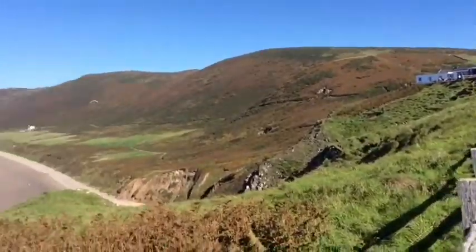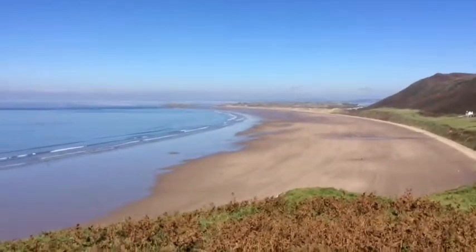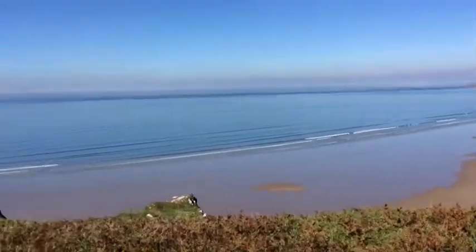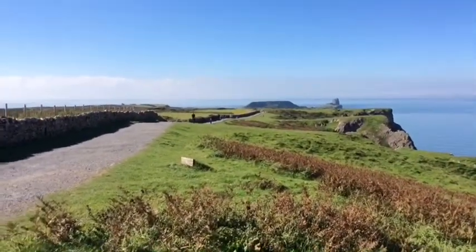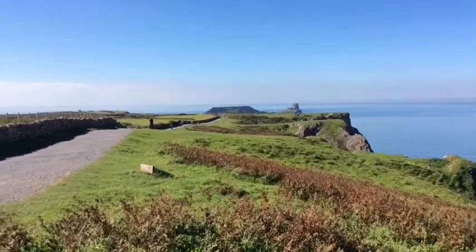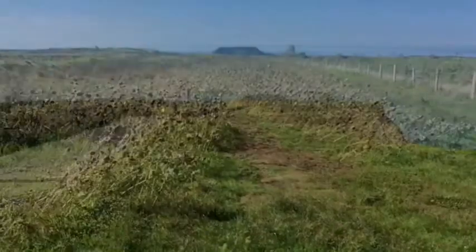Well, we've come down to Rhossili again. That was the beach we were on the other day, but we were the other end of it. But today we're going down this way. That in the distance is Worm's Head. And we're going off to see the National Trust strip farming, which is on the left.